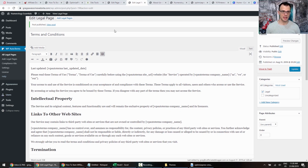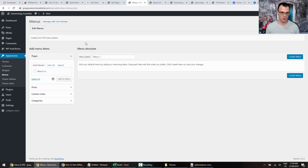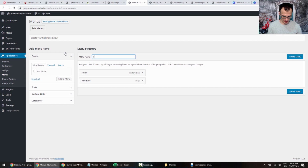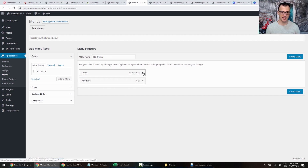So what you want to do now is create a menu at the top so that this becomes possible to navigate. So go into Appearance and then choose something called Menus. We now need to create a menu. Let's call it Top Menu here. We're going to have a custom link going to our homepage so that people can go to the homepage of your website at any time.